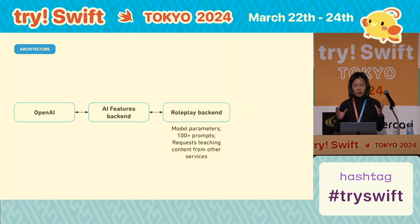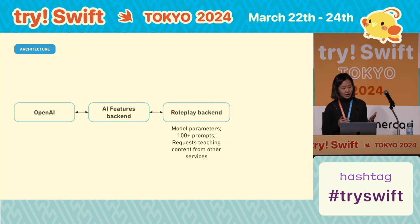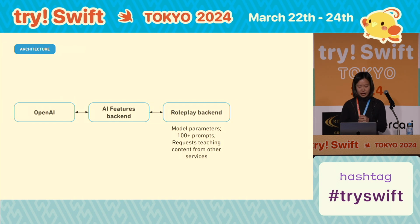Roleplay backend is where we host all usages of Roleplay. It stores model parameters and over 100 prompts for the feature. It also requests teaching content and objectives from other microservices so we can incorporate other Duolingo content into the AI feature. It sends all this information to AI features backend and receives completions from it.